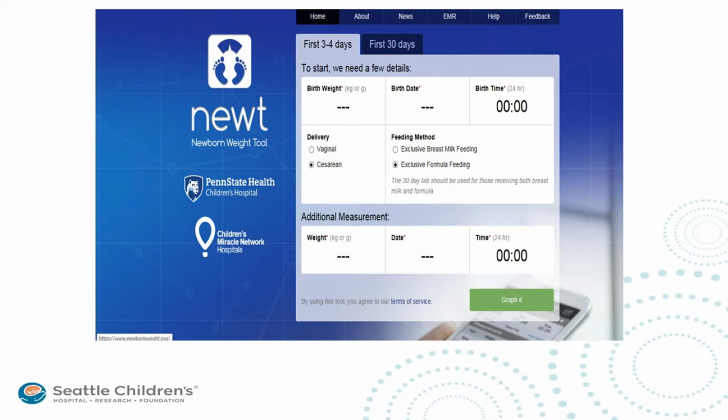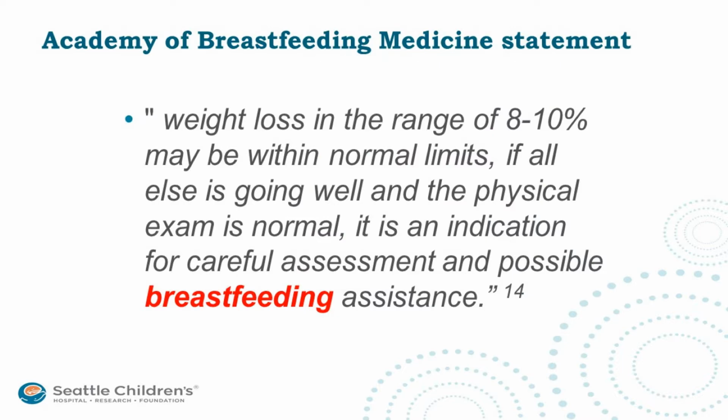And I want us to read it together. So weight loss in range of 8 to 10% may be within normal limits, if all else is going well and the physical exam is normal. It is an indication for careful assessment and possible formula supplementation? No, possible breastfeeding assistance. Isn't that interesting?